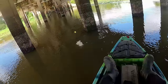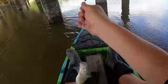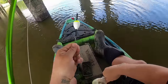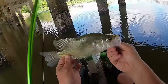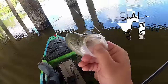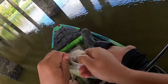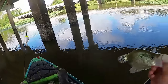There he is. Oh gosh, guys. Oh, that's a big fish. That's a big fish, guys. Look at that. Look at that Slab City jig right there, guys. It looks like these crappie are just hanging around these pillars right now.